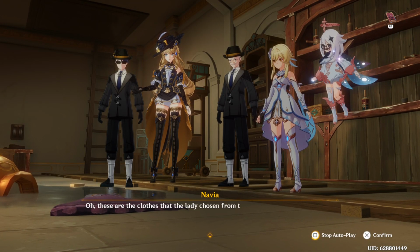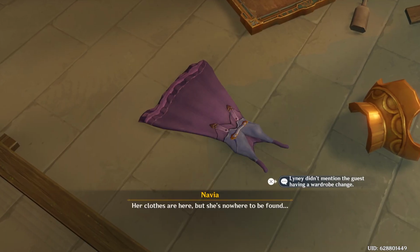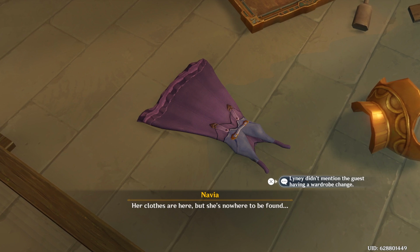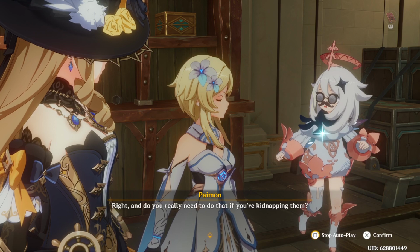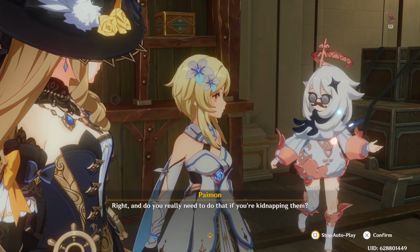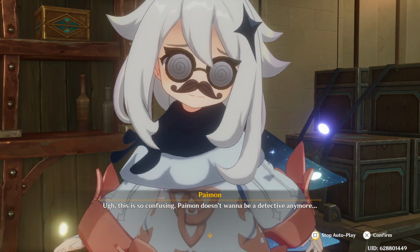Oh, these are the clothes that the lady chosen from the audience was wearing, right? Her clothes are here, but she's nowhere to be found. Right. And do you really need to do that if you're kidnapping them? Ugh, this is so confusing. Paimon doesn't want to be a detective anymore.